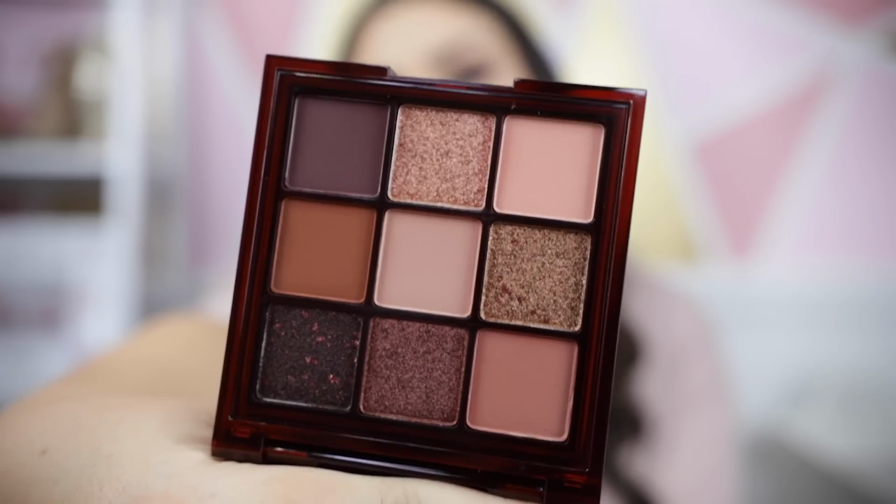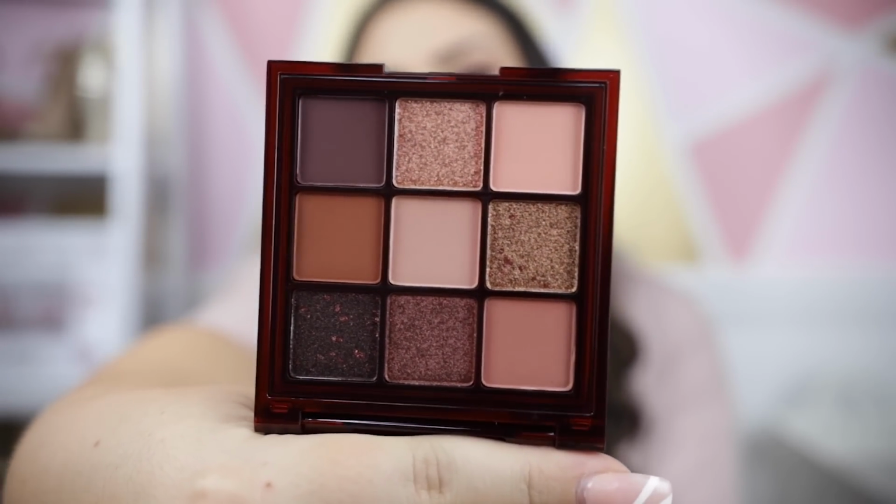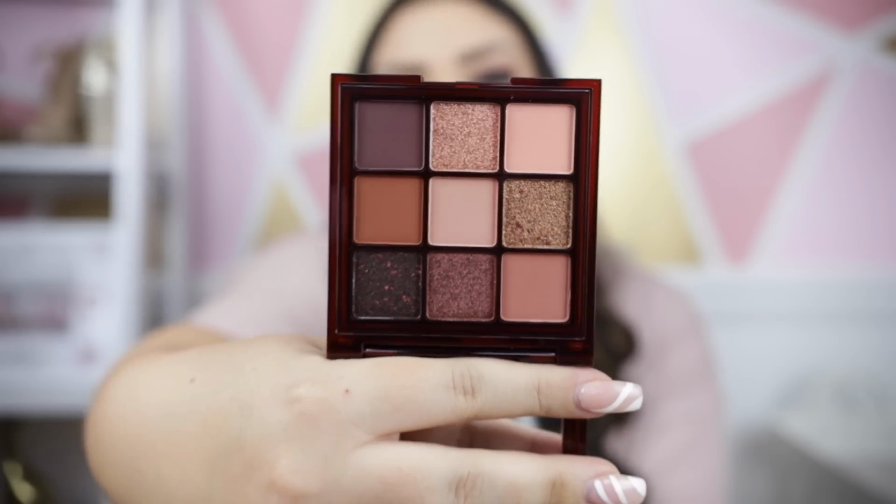Another eyeshadow palette from Huda Beauty. I know I told you guys this is the longest haul video ever. This is the chocolate brown palette. So they came out with three different brown palettes. I think there was toffee, caramel, and chocolate. I picked up the chocolate one just because it looked like the most unique to my collection while still being super wearable for me. I've honestly heard mixed reviews about these. I've heard some people really, really love them, and then I've heard some people say they weren't worth it. So I'm interested to just try them out for myself.